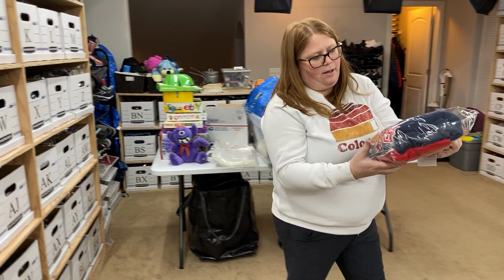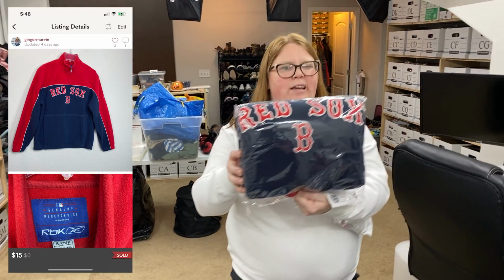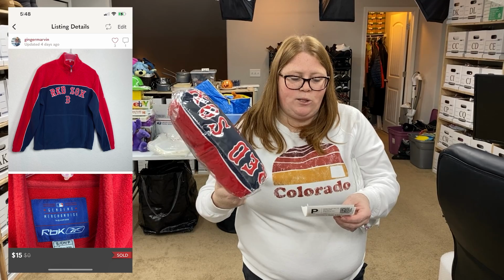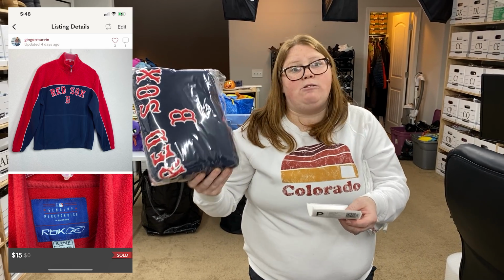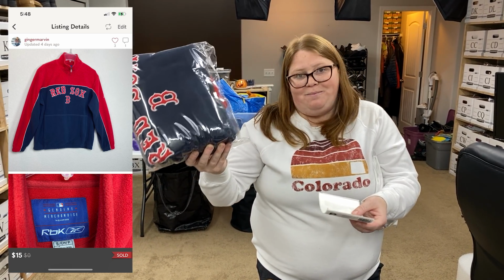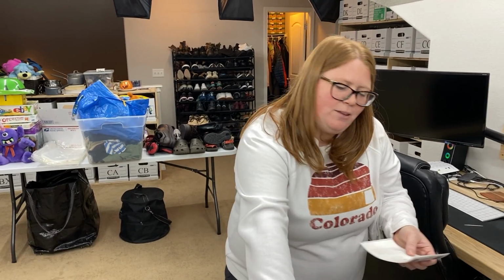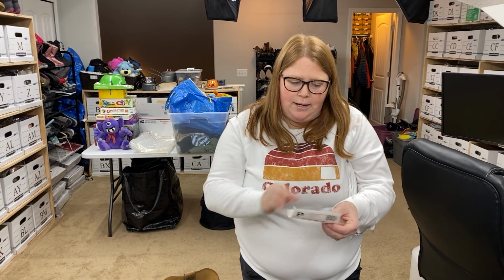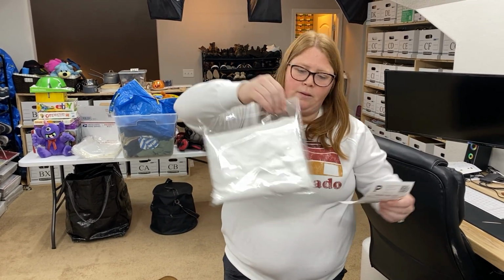Alright, so first up is this Boston Red Sox fleece pullover. This has been listed a very long time, so it only sold for $15 with discount shipping, and so the Posher VA offer got accepted. I only have $2 into that, so made a little profit, not a ton. That was a size small. I don't know if that had anything to do with it taking a while to sell, but yeah.